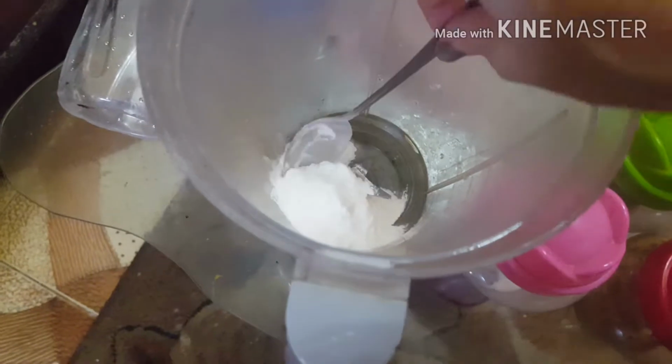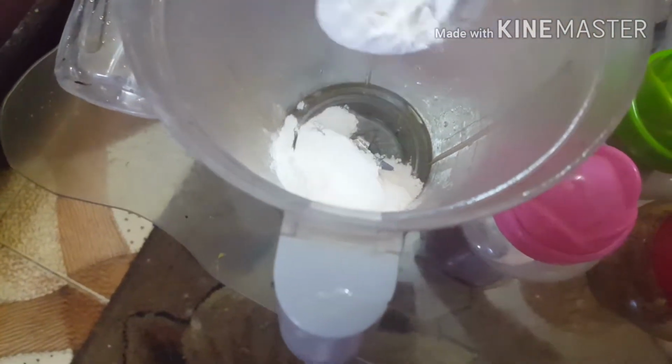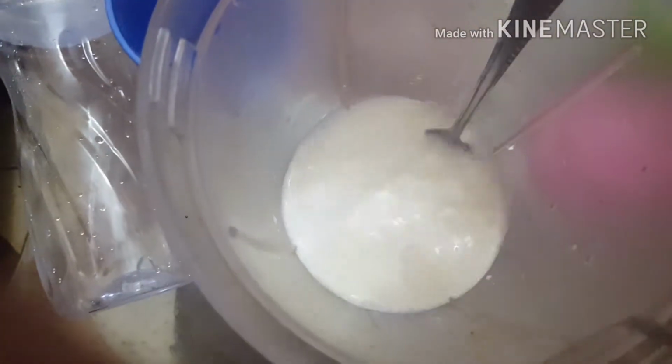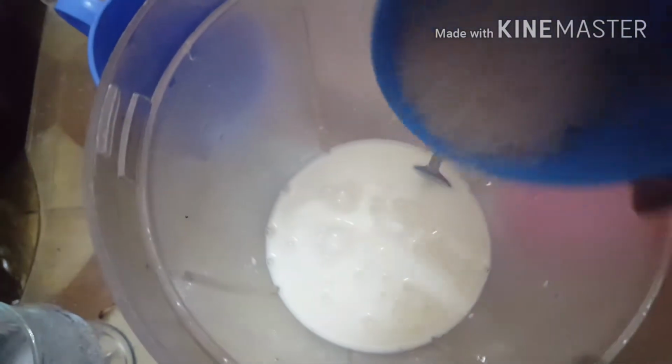First things first, we put 2 big spoons of that sobia powder. Next, we put 2 cups of milk. Finally, we add some sugar. Then we blend it up.